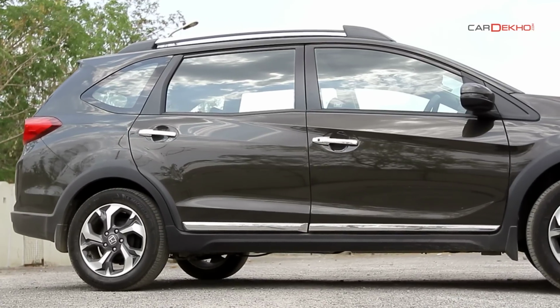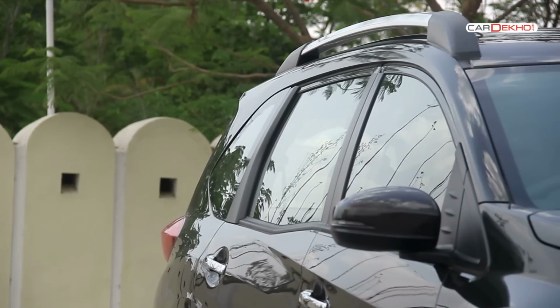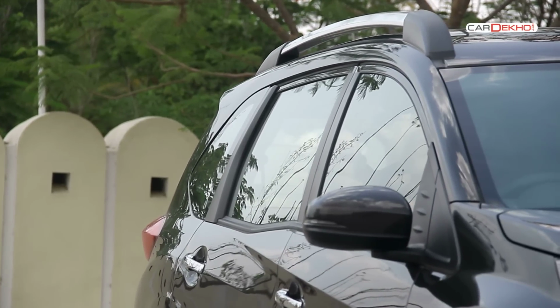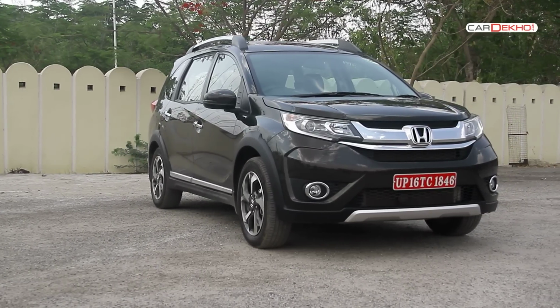Yes, there is a plastic cladding that runs along the sides along with a chrome garnish on the bottom of the door, and you also get roof rails, but all these details still do not hide the fact that it just isn't as aggressive as you want for this category.